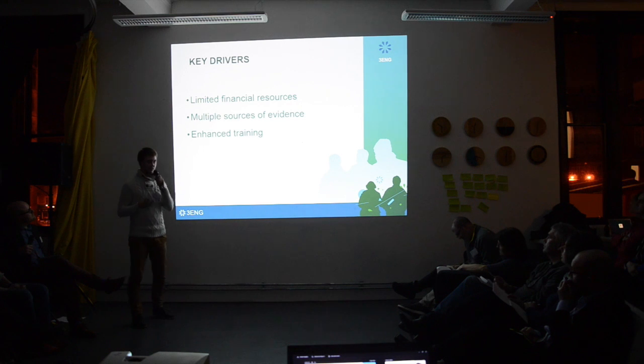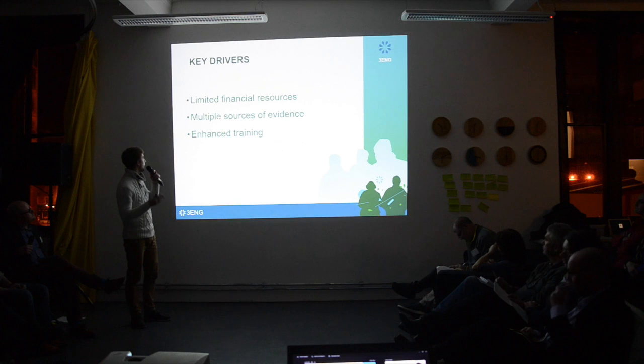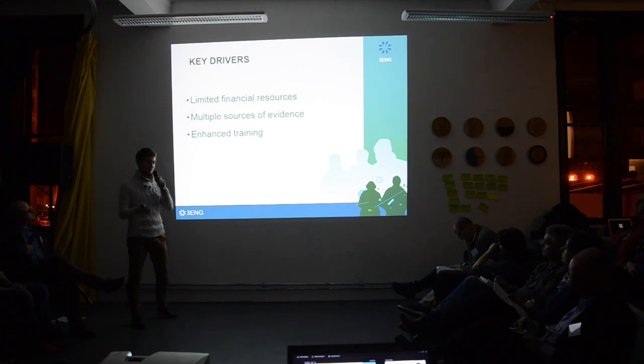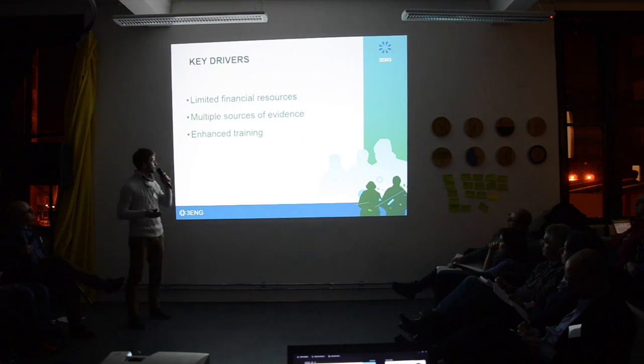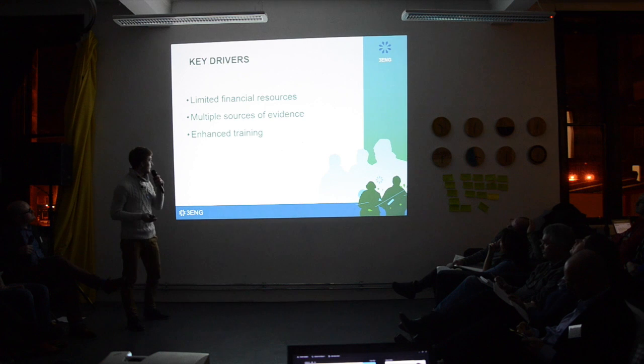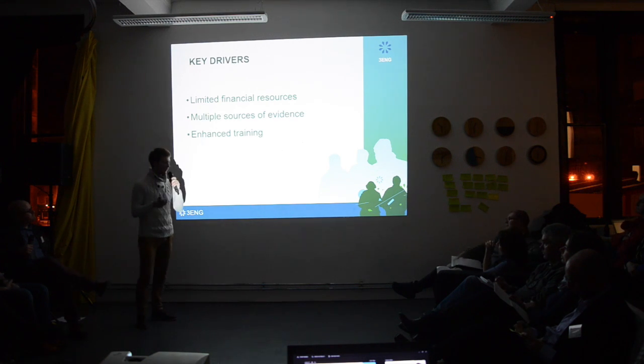Also, the key drivers, or rather the reasons why you're making a proposal, are limited financial resources, for example, that Scotland Police has. The other thing is the need of multiple sources of evidence. This stems back to the corroboration law, and as far as we know, there is a probability of it being removed. And the third key driver is enhanced training. So with our solution, we aim to enhance the training of, let's say, policemen.